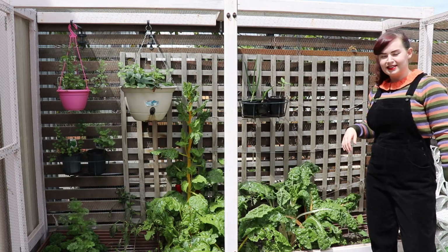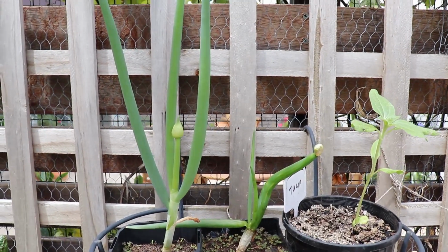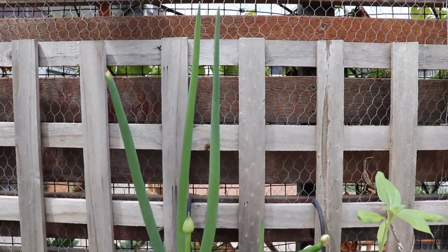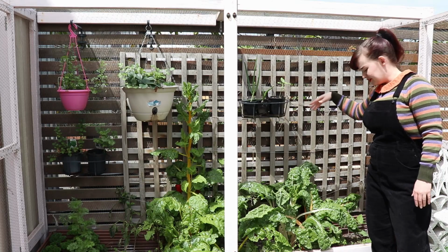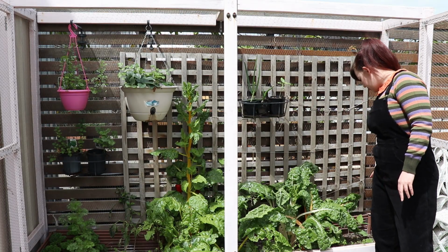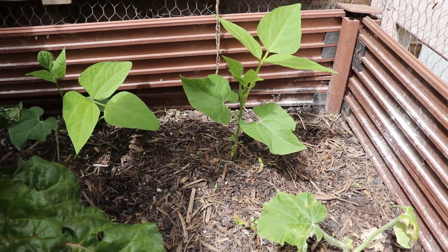And then on this side, we've also still got my spring onion that seems to be still going okay. We've got a little sunflower seedling, which will not live here forever. And we've got some beans and some zucchini that we planted a while ago.